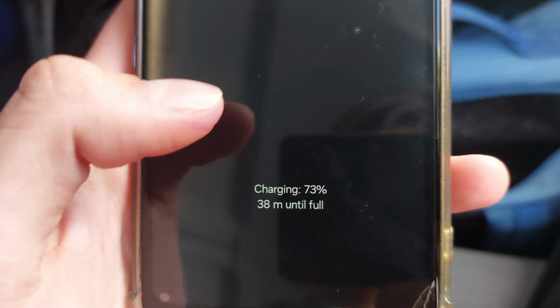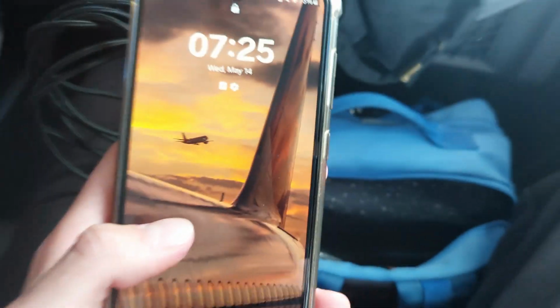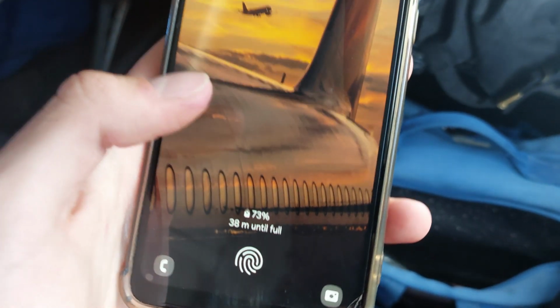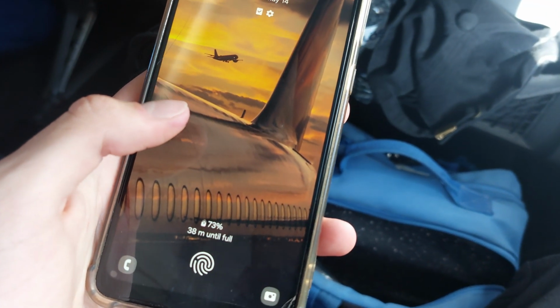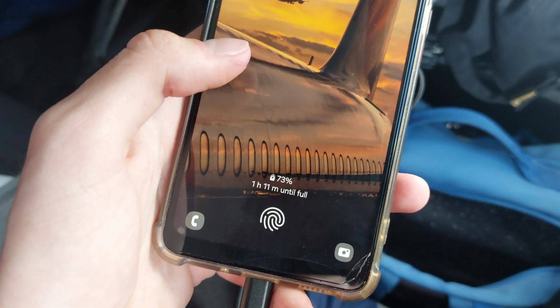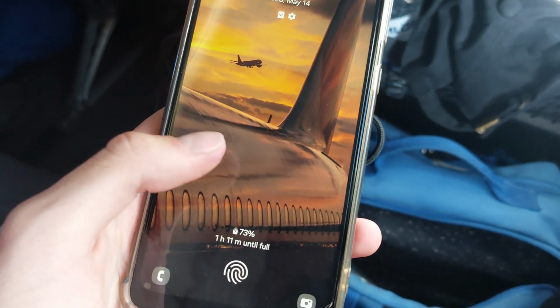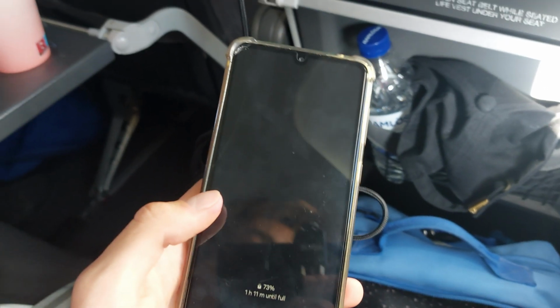Wait, 38 minutes until full charge, but sometimes it happens with Samsungs that after like 20 seconds of charging they recalculate the estimated time until full charge and sometimes add a few more minutes. Right now it says 38 and now it's 1 hour and 11 minutes, so it's way better than before, but you know, still not fast charging, but it's okay. There is a USB port and frankly that's great, right?